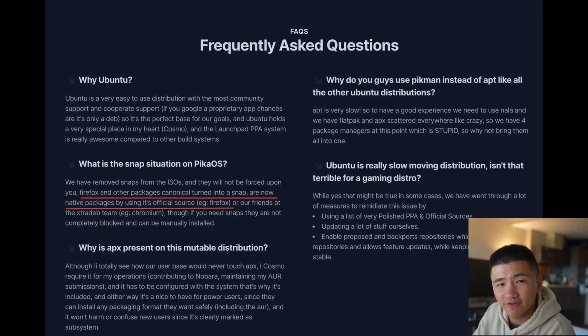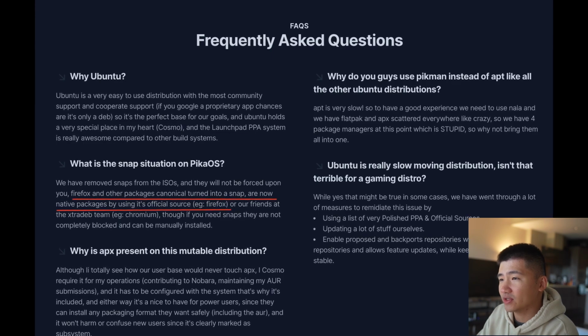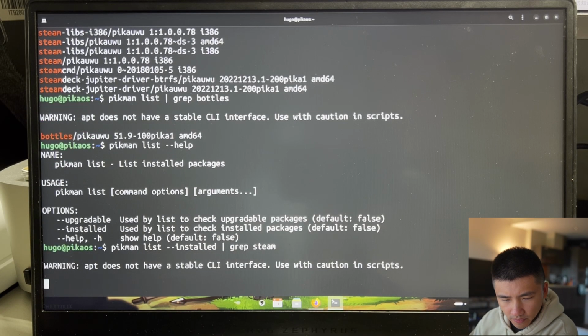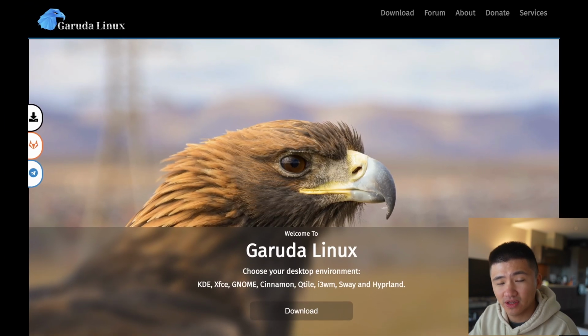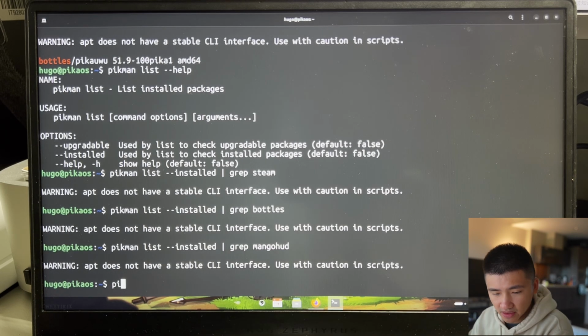On PikaOS official feature page, they mentioned that all the snaps were reverted into deb. So let's use Pikman with flatpak option to install Steam, Bottles, and mangohud to see if they work. Unlike Garuda Linux, which is another gaming-oriented distribution, PikaOS does not have Steam, Bottles, and mangohud installed by default, so this is perfect time to install them using flatpak.